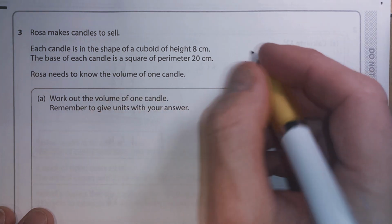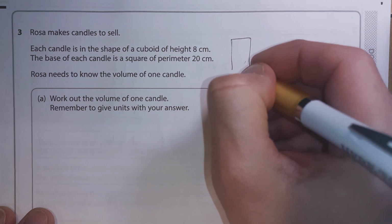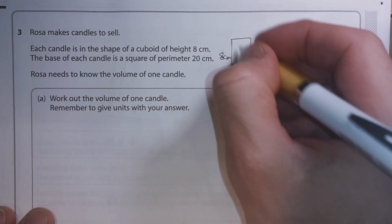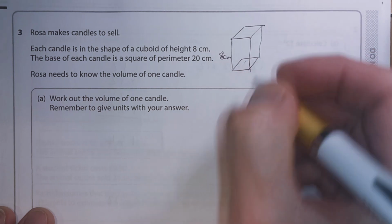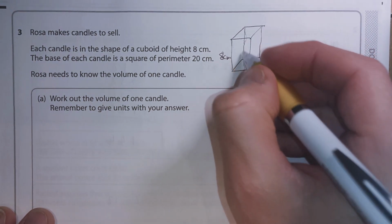And we've got a cuboid of height 8 centimetres. It might be helpful to draw a little sketch. So if that's going to be our 8 centimetre high cuboid, we've got this base, which is a square. So it's probably going to look something like that. Put that back line down there.